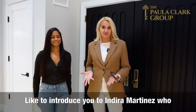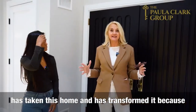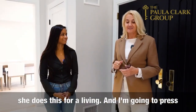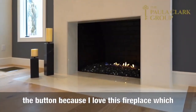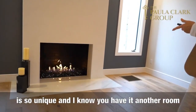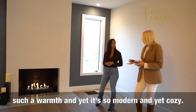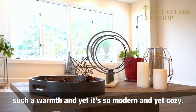I'd like to introduce you to Indira Martinez, who has taken this home and has transformed it because she does this for a living. And I'm gonna press the button because I love this fireplace, which is so unique. And I know you have it in another room, which I'm gonna show you as well, but it gives such a warmth and yet it's so modern and yet cozy.